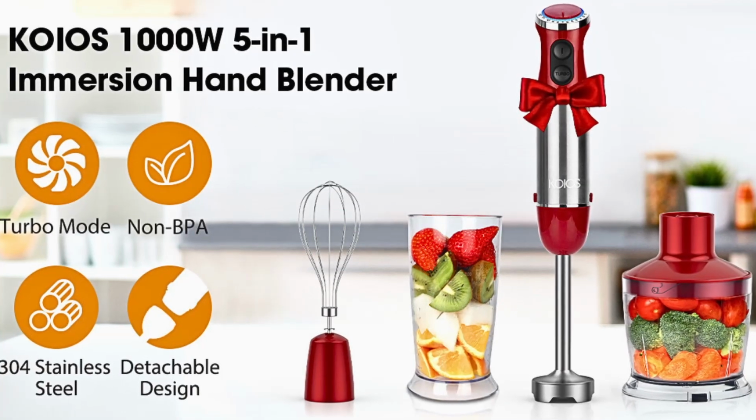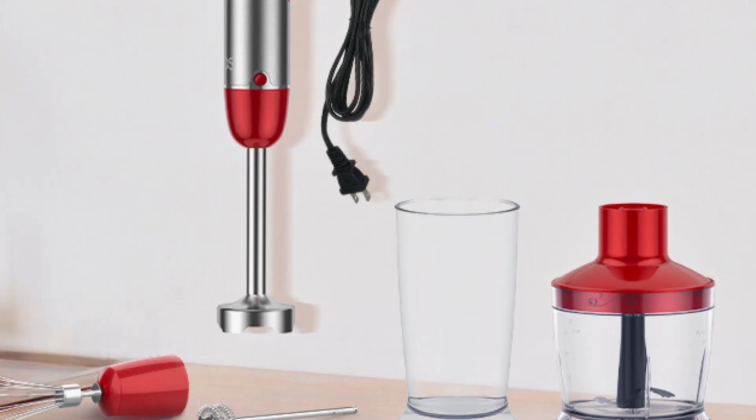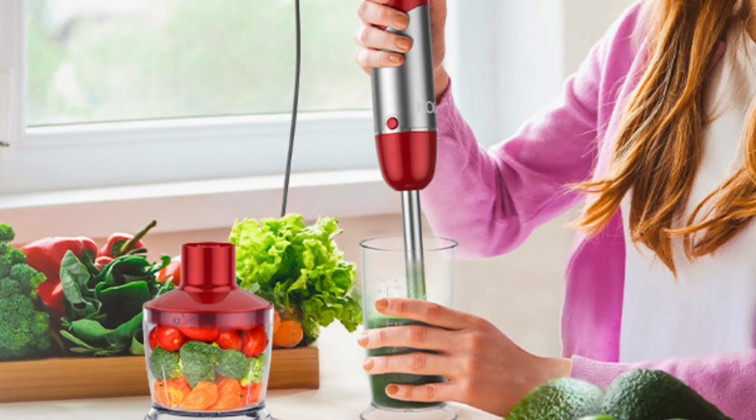Are you tired of juggling multiple kitchen tools to whip up your favorite recipes? Struggling with bulky appliances that hog counter space and make cleanup a nightmare? This Koios 5-in-1 Hand Immersion Blender is here to revolutionize your cooking game.